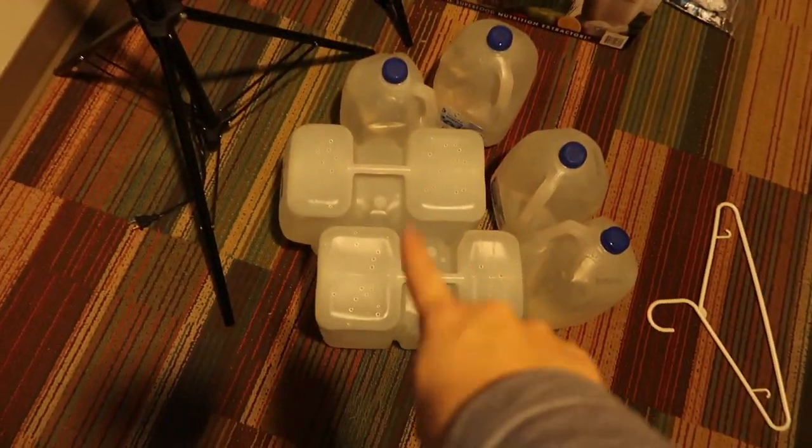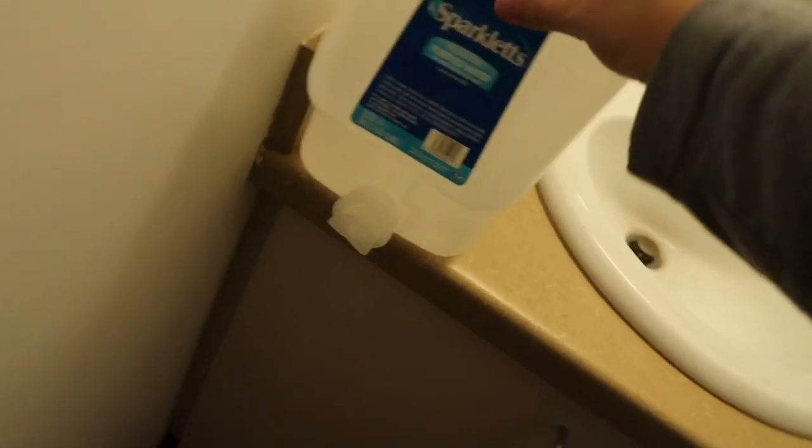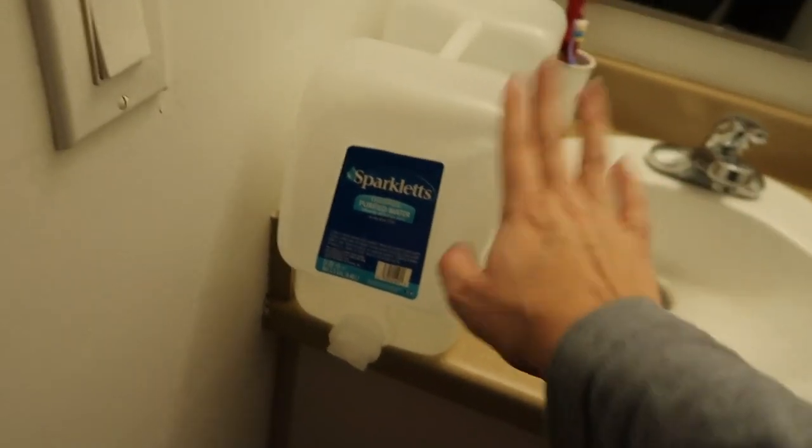I'm gonna take you guys so you can see this. So this is how I set it up to be healthier in college. I buy these 2.5s and I put them over here. I'm getting closer to being done with this one, and I leave them here.